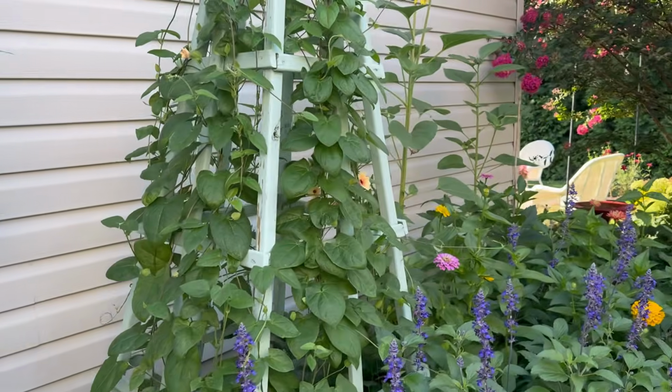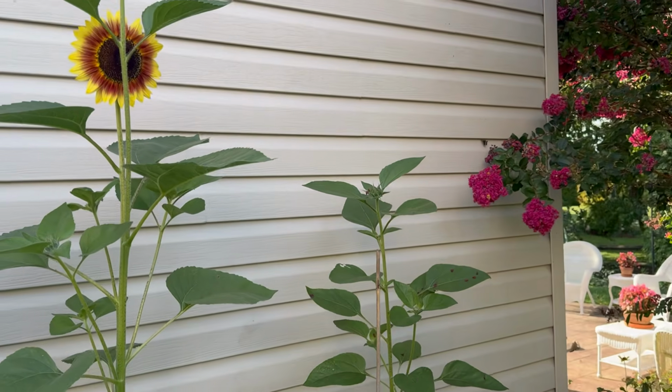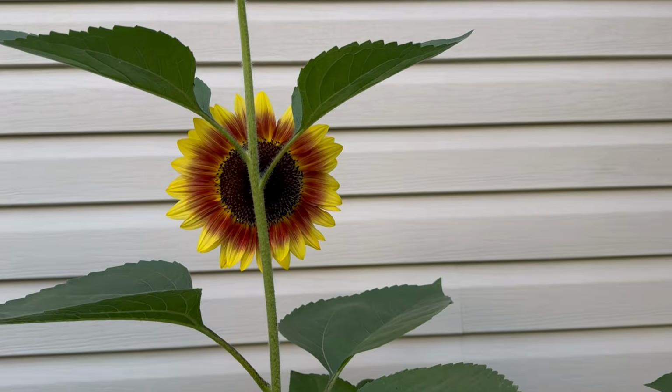And I also have a sunflower in bloom. This is the Desert Sun sunflower. It's kind of hidden from that front shoot there, but isn't that so pretty?